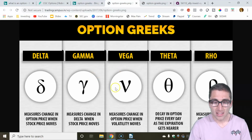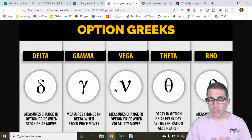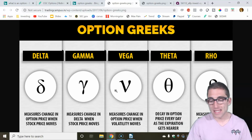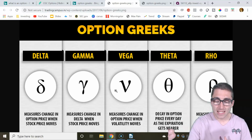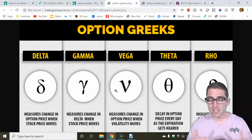So this is going to be Vega. Again, the most important one, the one you should pay the most attention to. This one measures the change in volatility. So your price of the option is going to go up or down based off IV, implied volatility. Volatility is something that is when earnings season comes around. That's a factor of how much a stock can move at any given moment. Volatility measures at any given moment how much that movement can be, and when it's high, it's projecting or predicting a high movement, and when it's low, it's predicting a low movement.